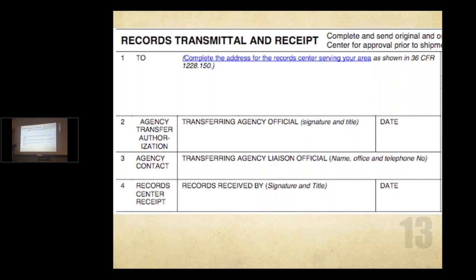Field 2, agency transfer authorization, and field 3, agency contact. Now, what does this mean? What's the difference between these? Oftentimes, people don't understand what the difference is, and for a smaller office, it might actually be the same person who's in field 2 and field 3. What I usually tell people is that field 3 is the person who physically filled out the SF-135 form or physically entered a transfer into the ARCIS customer portal, and field 2 is that person's supervisor.